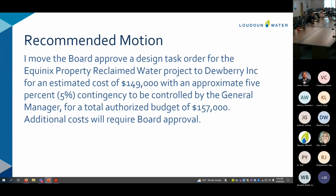I move the board approve a design task order for the Equinix Property Reclaimed Water Project to Dewberry for an estimated cost of $149,000 with an approximate 5% contingency to be controlled by the general manager for a total authorized budget of $157,000. Additional costs will require board approval. And put this on the consent agenda forward. Second. Vote, say aye. Aye.